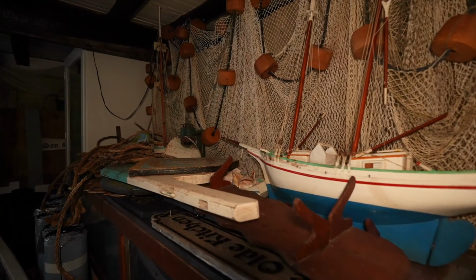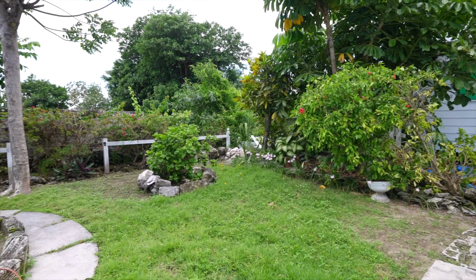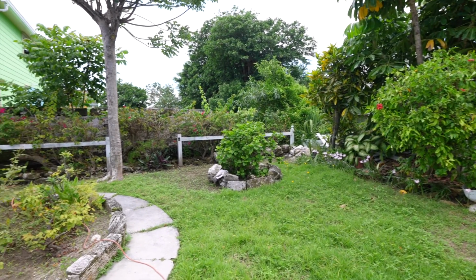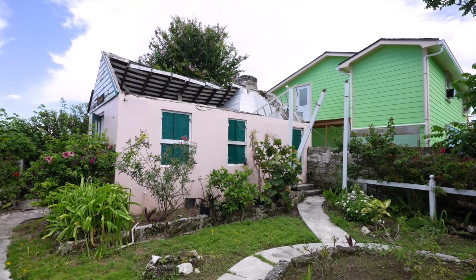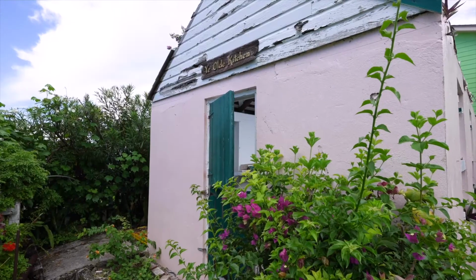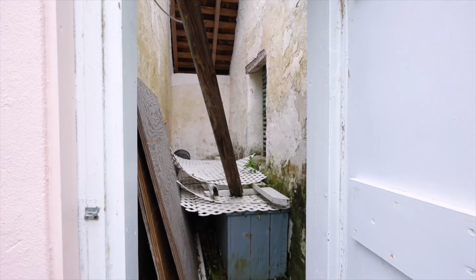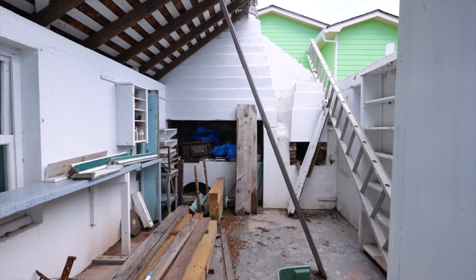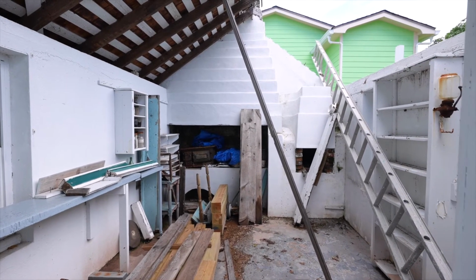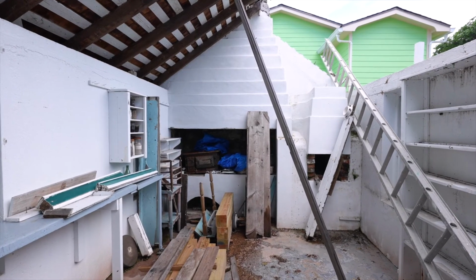So the garden we try to maintain, and it was just clipped down a couple of weekends ago, so it's not looking too lush. But over to your left is the old kitchen, which housed the outhouse. And then it's also got the old kitchen in it with a cook stove, which is where most of these old buildings had their food prepared and cooked.